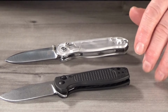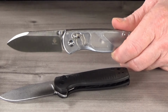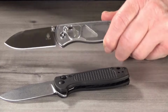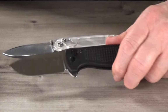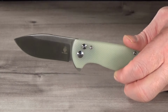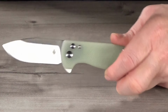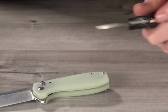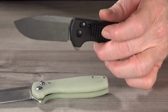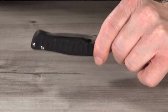While many companies are charging outrageous amounts, Kizer's doing the opposite by releasing new budget versions of popular knives like the Drop Bear and the Amicus, even the Gemini, and that's just to name a few. Now, you're probably thinking, wait a minute, Jay, the Amicus, hey, it's already a budget knife with a budget price. True, but these new versions cost even less than the original. It's almost like they're bringing back the Vanguard line.